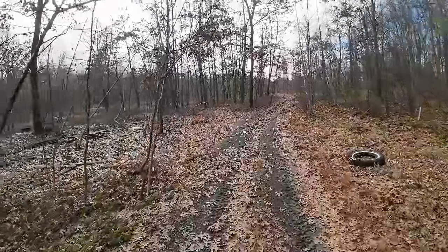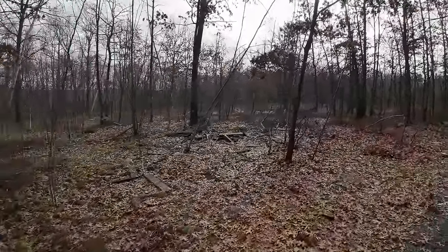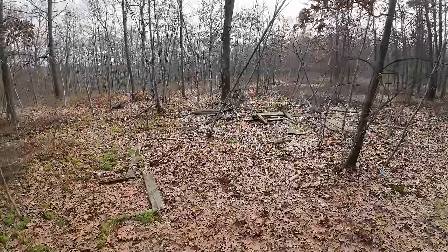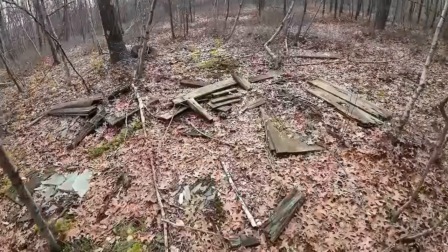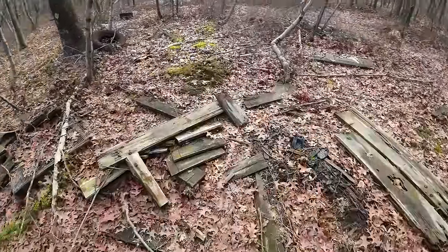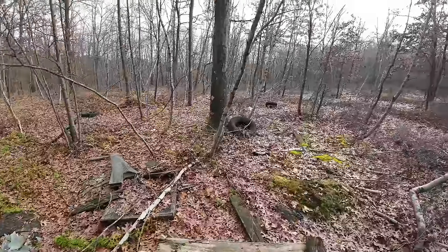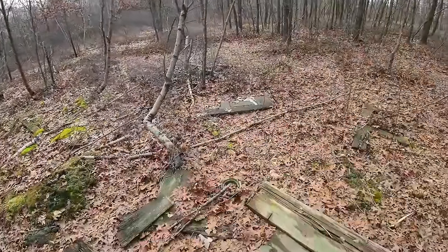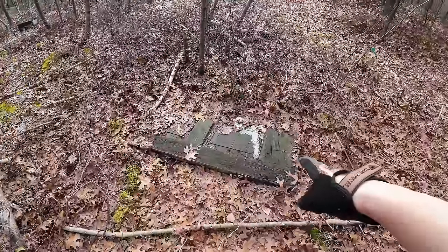Off to the left side, looks like some material has been dumped here. Resembles an old structure, possibly, and some glass. Some old wood and framing. The screen kind of deck there. Tires and some more trash. It almost looks like a door right there too.